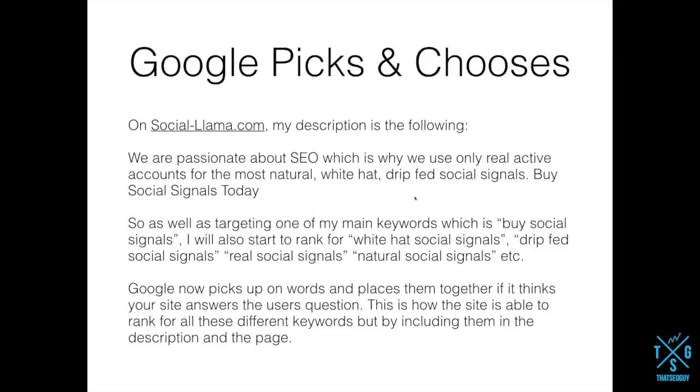I recommend just building up the homepage, putting as many keywords as you can in, both long tail, low competitive searches and high competitive searches, because you'll get a lot of kind of low drip fed traffic through long tail keywords, but the majority of the time you'll make more sales through long tail than you will broader keywords like social signals on its own, for example. So that's just another thing to keep in mind.